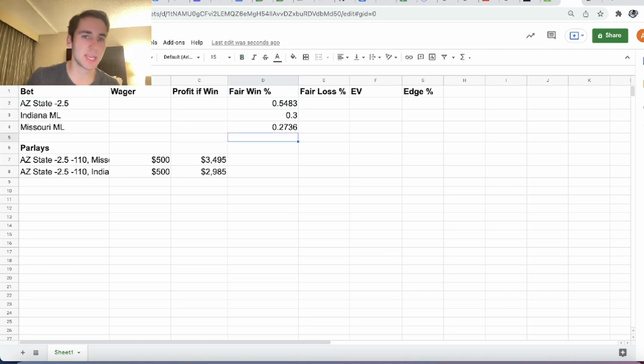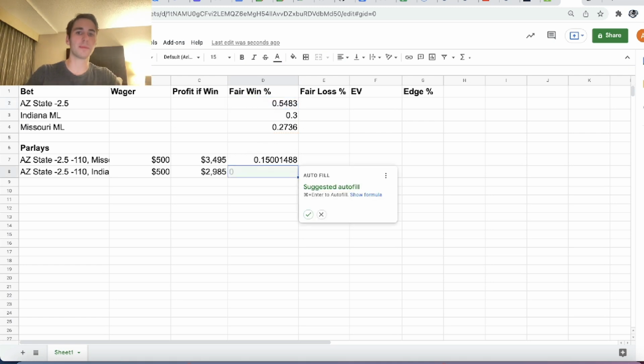And what we can do is calculate the fair price for our parlays, right? So we have Arizona State minus 2.5, minus 110 odds, and Missouri plus 285 odds. The fair price for these events are uncorrelated. Arizona State covering the 2.5 point spread has no correlation to Missouri winning this game. So to back out the fair win percentage for this parlay, we just multiply these probabilities together.